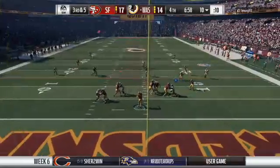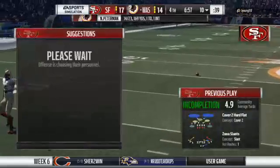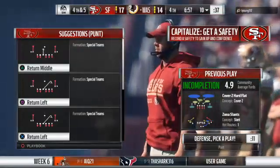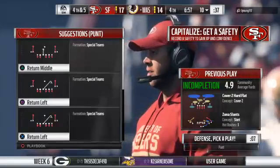It's Peterman. And this is going to be incomplete. I'm not sure we could spot any tendency here on this 3rd down. They could have run it or passed it. Either one was available. They chose to try and get it through the air, but they were unsuccessful.